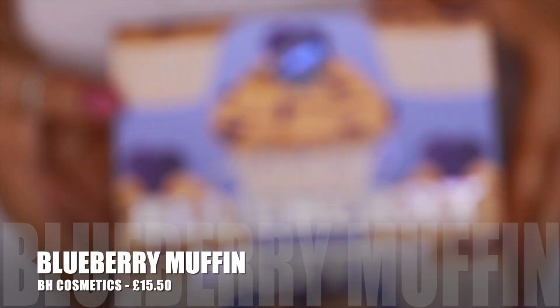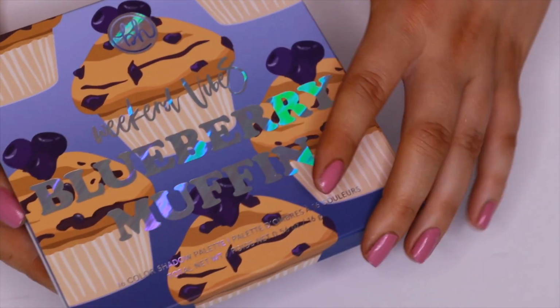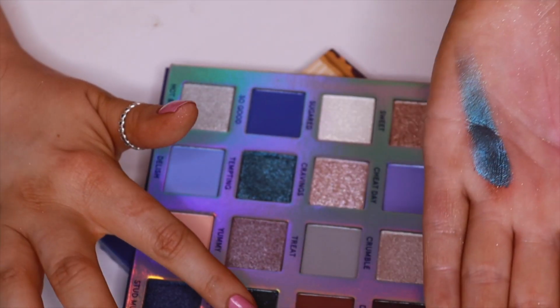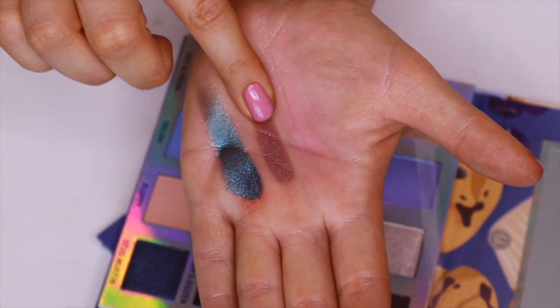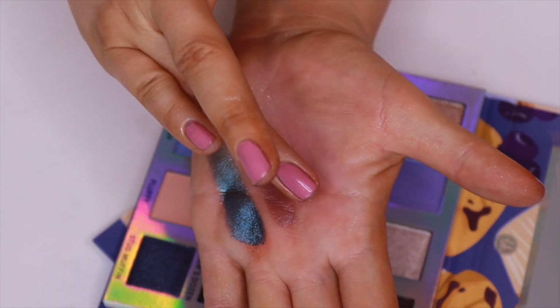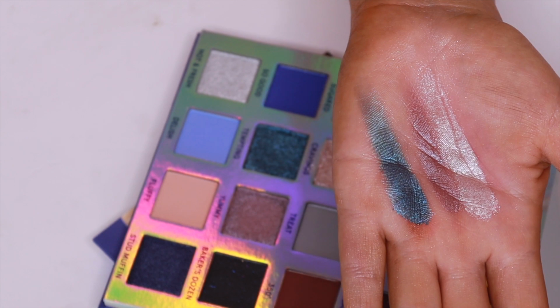Next we've got a BH Cosmetics palette. So this is Blueberry Muffin from the Weekend Vibes collection. Really gorgeous if you want a blue palette. Look at that. I haven't played with this palette yet, so this was first time swatch. I don't know how it will perform on the eyes, but I've heard a lot of good things about this palette. So oh my god, these shimmers.